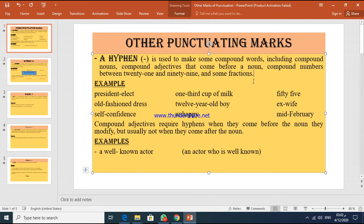If you have a number from 21 to 99 coming before a noun, it must be hyphenated. Like, for example, one-third cup. Cup here is a noun. One-third is a fraction. Coming before a noun, it must be hyphenated. 55. Look at the way I'm writing it. If you're going to write it alone, it will be written this way.